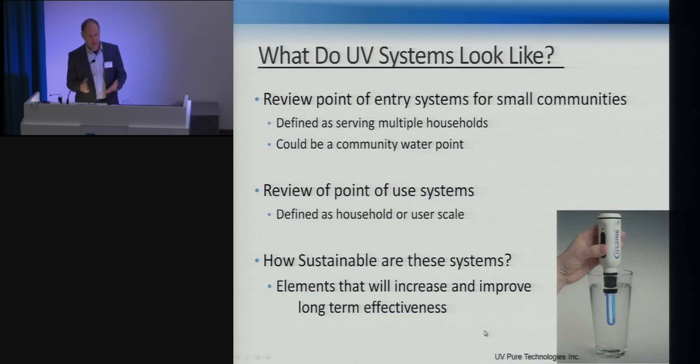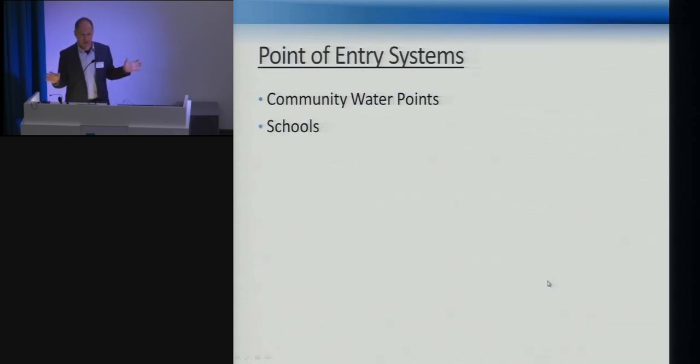And basically what I did here is I scavenged the internet, looked around. What are people selling? Try to get the cost. What's out there? Look on Amazon.com even. You can look on places to find UV systems. And here's pretty much what I came up with, and also from my experiences working in the field.